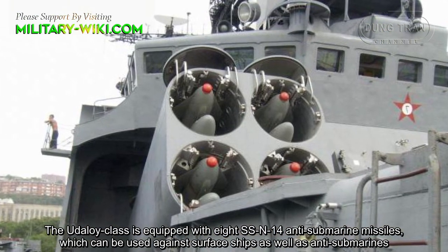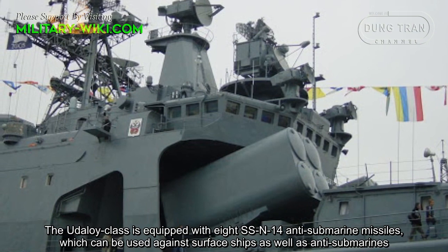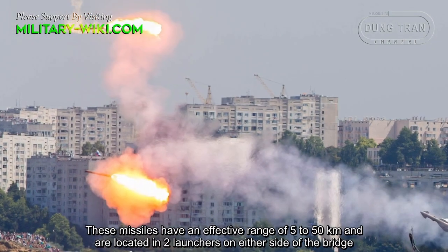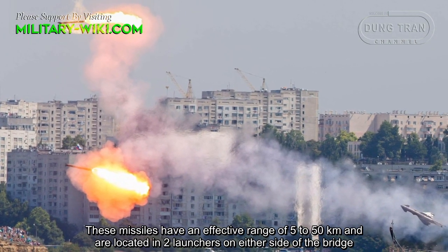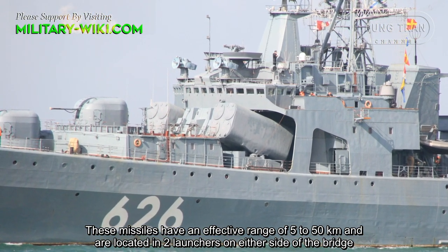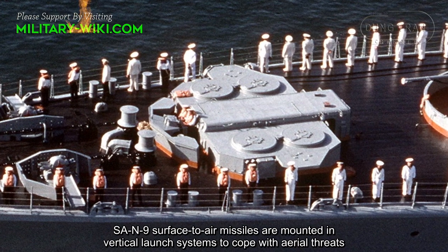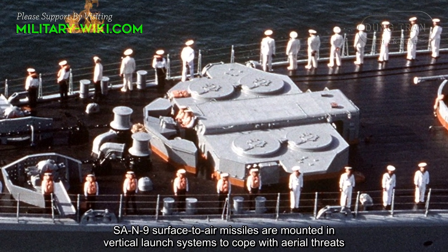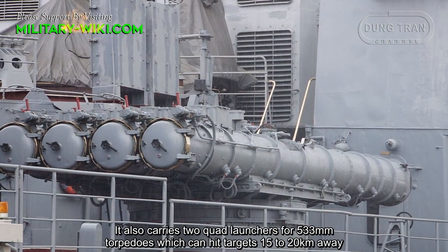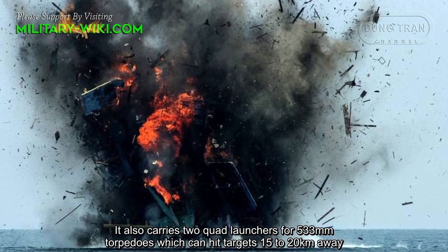The Udaloy-class is equipped with 8 SS-N-14 anti-submarine missiles, which can be used against surface ships as well as submarines. These missiles have an effective range of 5 to 50 kilometers and are located in two launchers on either side of the bridge. SA-N-9 surface-to-air missiles are mounted in vertical launch systems to cope with aerial threats. It also carries 2 quad launchers for 553mm torpedoes, which can hit targets 15 to 20 kilometers away.